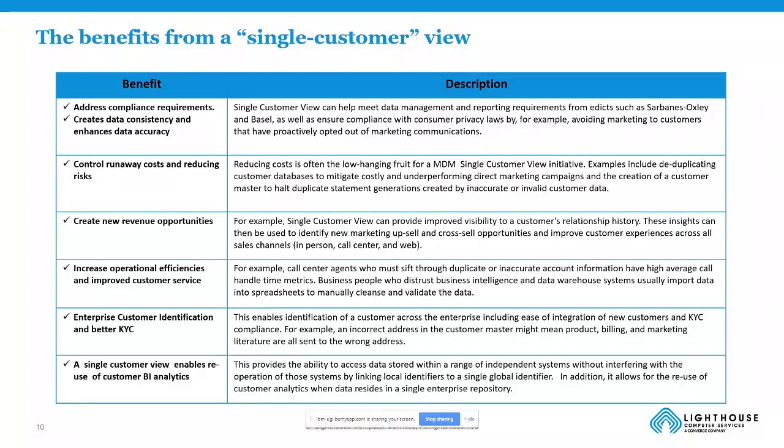From a new revenue capability, imagine the call center within the bank. So when you have a good MDM reference architecture and somebody calls for a service, it gives you and the call center staff a very nice opportunity to cross-sell and upsell and improve the customer experience, because you have a full view of exactly who the customer is and what their relationships are within the bank. So that goes right to the customer service as well.